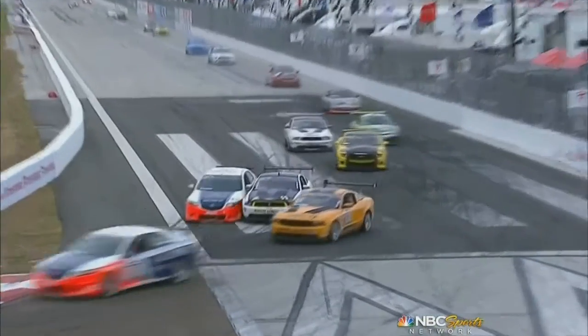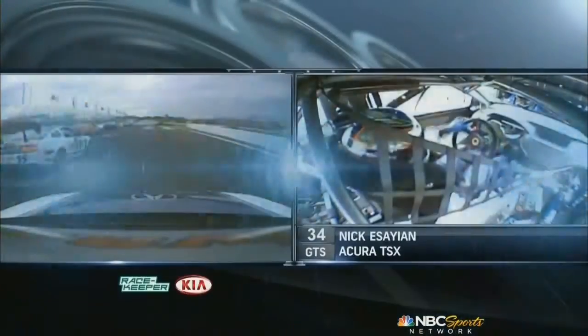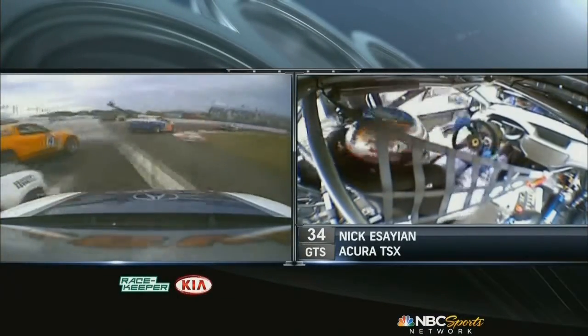Here's a look at it, Cal, and just turned in and boom. Yeah, I mean, I think there was room there for both of those guys to get through. I mean, Nick was a little bit optimistic there down the inside, but certainly if Rich had seen him, he could have maybe given him some racing room there.